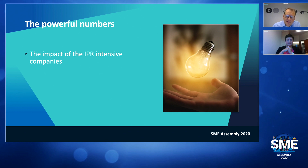What we can see from the numbers is also that SMEs are more reluctant to use IPR. But the results from some of these studies, carried out by the European Patent Office and the EUIPO, are quite compelling. They clearly show us that when you compare SMEs who have registered one or more IPR with SMEs who have no IPR, the former category actually experiences much higher growth.